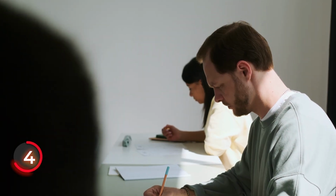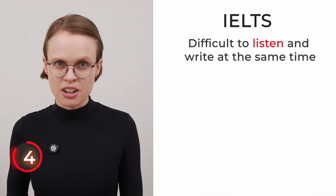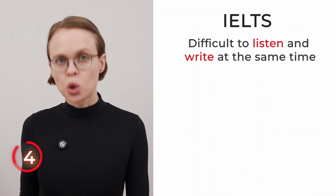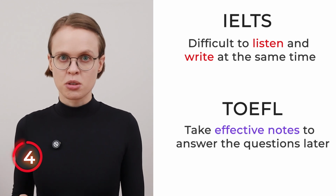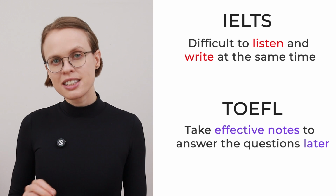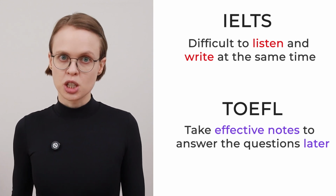By contrast, in the TOEFL, you answer the questions after you have listened to the recordings. Both styles have their advantages and disadvantages. In the IELTS, it can be difficult to listen and write at the same time. In the TOEFL, you need to take effective notes to be able to answer the questions later. So when deciding between the 2 tests, think about what works best for you.